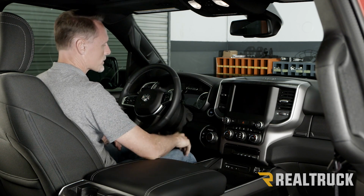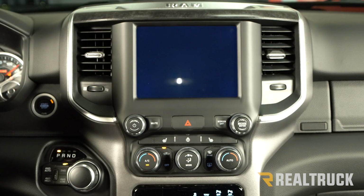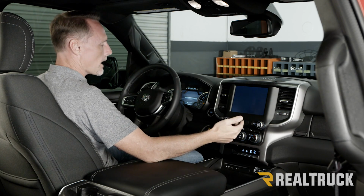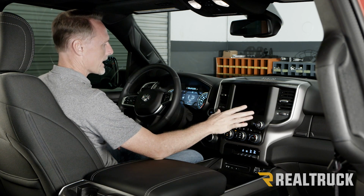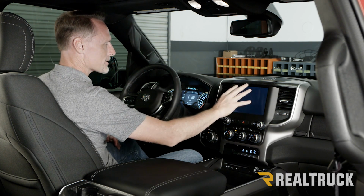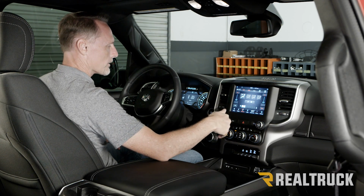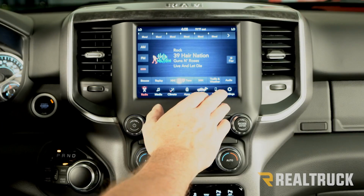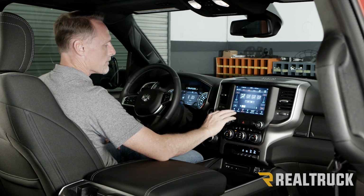This has got the push button start. I've got the proximity key. Press the button, starts up. Now the display will take just a moment to come alive. One thing I really appreciate about this display is even though you can touch things and operate things like your volume, your climate control and all that, you can switch to your backup camera and see it at any time.